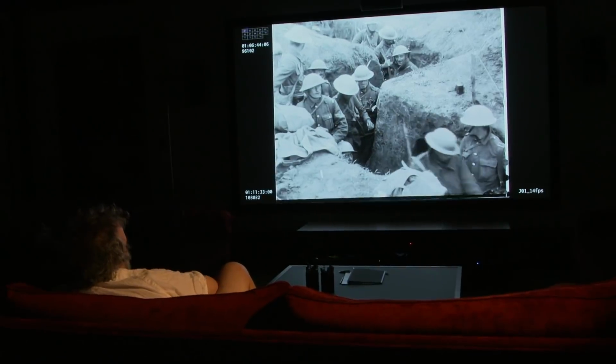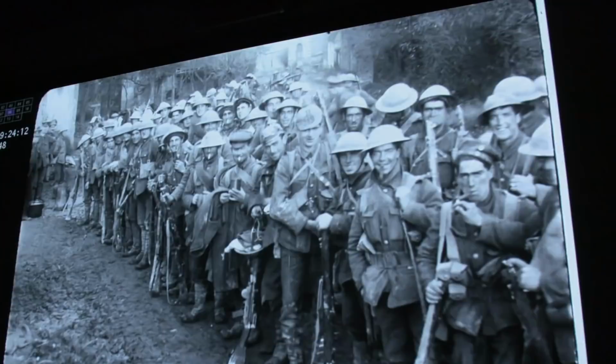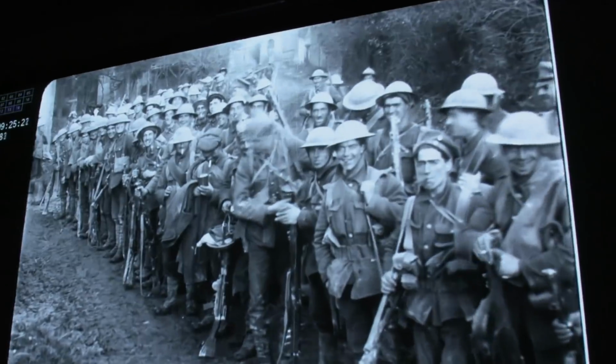And then that blew me away. We were able to restore it way better than I ever thought we could. It took us a while to figure out all the techniques because we were taking it way beyond what anyone's ever done with restoration before.